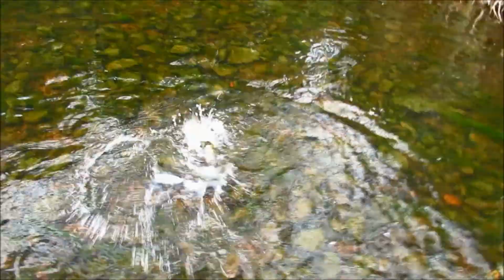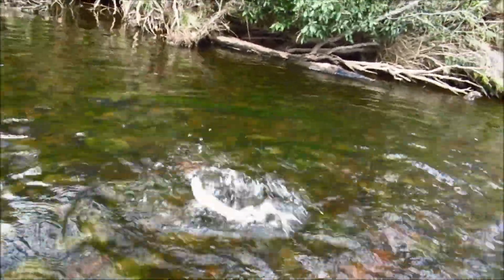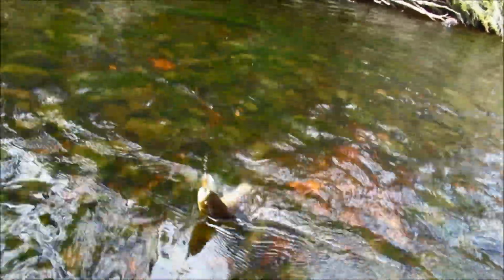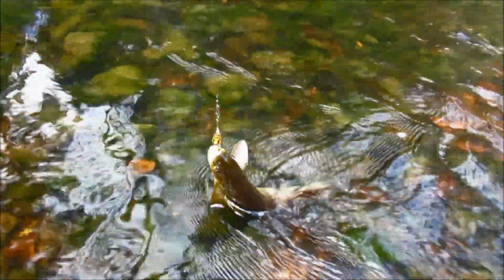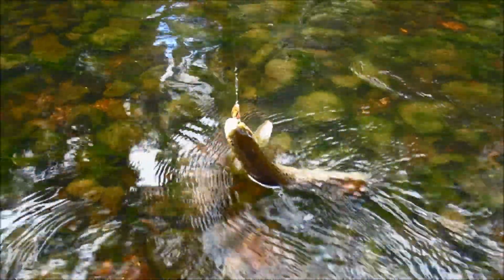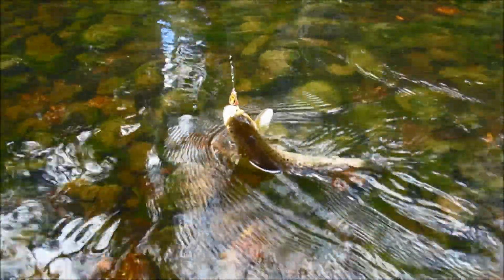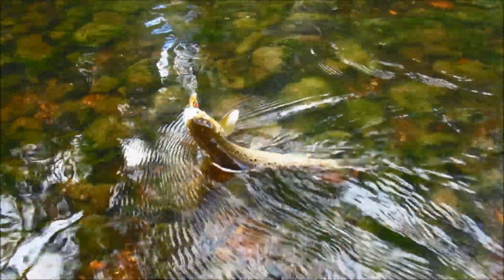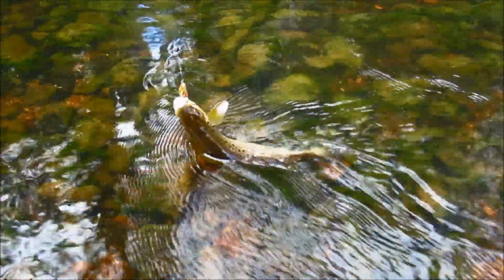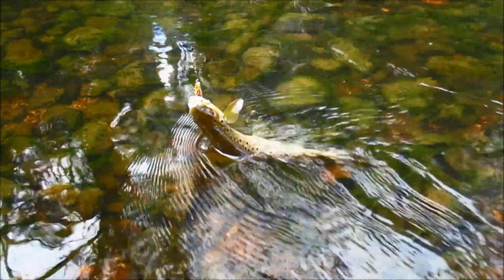Right, just got another one. Just got a second one on the little black fury. It's a brand new black fury I'm trying. I had some old ones at home that were pretty well worn, but time to give a new one a go. And we did. It's a lovely fish, not a big one, just a little brown. What I love about the rivers being low is you've really got to stalk them, you've got to go in stealth mode. It's real challenging to catch these fish when the water's so low like this.